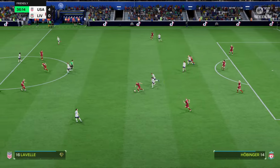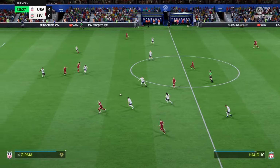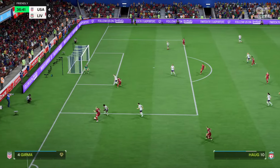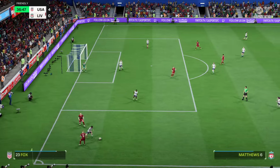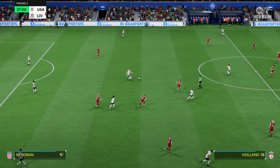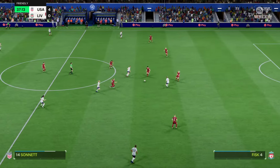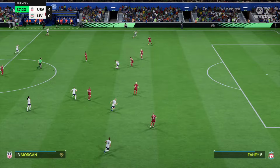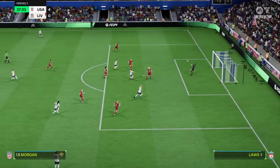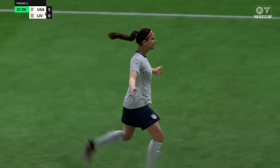The ball back with Liverpool now. Moving forward well. But it will now be tidied up and cleared away. Emily Sonnet. This has to be. It's in. And of course it's in. It's a masterclass in finishing to complete her hat-trick.